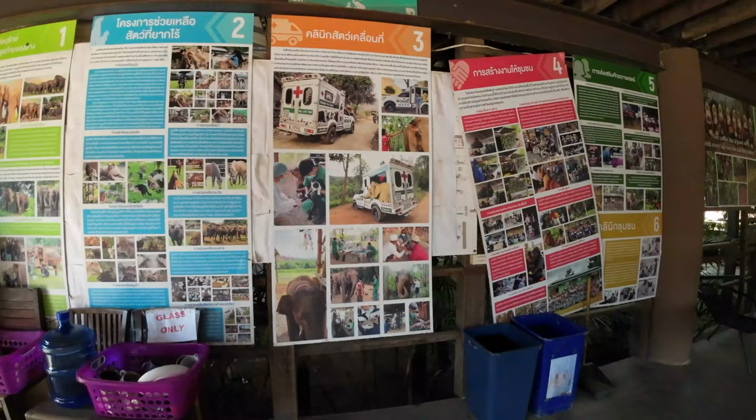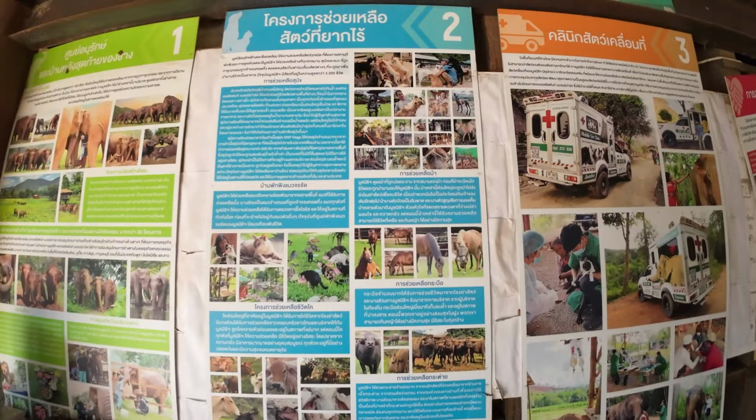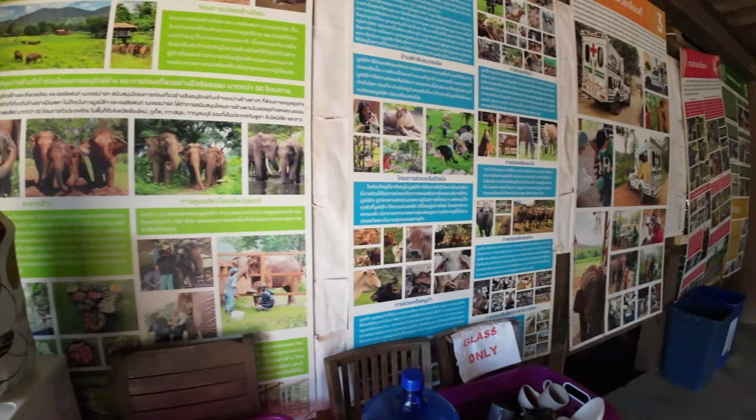So they don't just have elephants, they have got dogs that they rescue, cats, horses, buffalo, bunnies, and of course. So some of the elephants that are here have got bad teeth, which is why they peel the watermelon. Isn't that super cute? All their snacks.